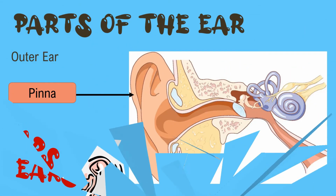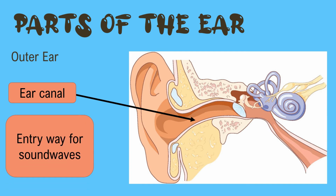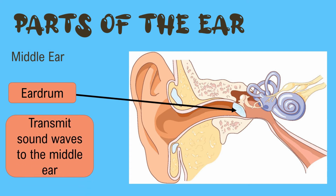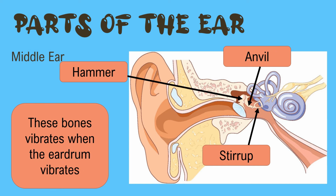Let us study the parts of the ear. In the outer ear, we can find the pinna. It collects the sound waves. Ear canal. It is the entryway for sound waves. The eardrum is in the middle ear. It transmits sound waves to the middle ear. The hammer, anvil, and stirrup. These bones vibrate when the eardrum vibrates.